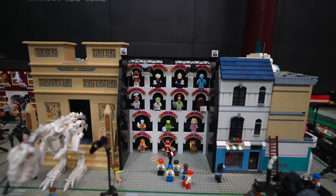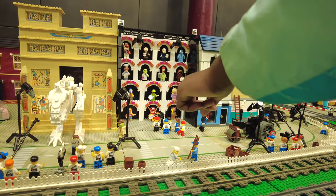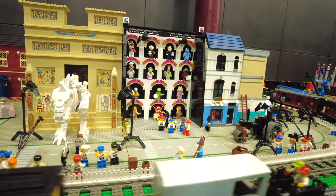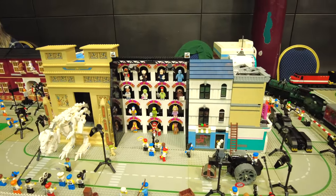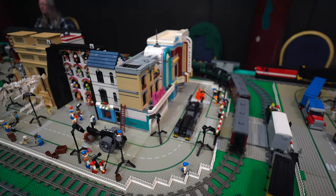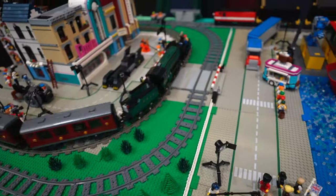Muppet stage. Wow, I think all of the new Muppet minifigs are right here represented. Cinema. Wow, this is one long Batmobile. Look at that Batmobile right there. They're filming the front of the train there. It's nice.